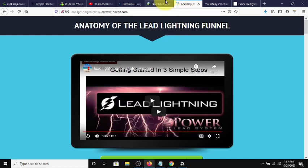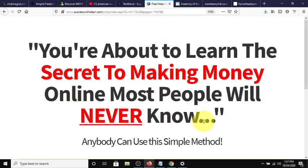So anyway, that's one of the secrets I wanted to share with you today on how you can use a simple funnel, either free or this $7 Lead Lightning system, and have automation walk your prospect through the funnel and potentially make up to $526. Well, anyway, that's all I have today. I hope you got a lot out of this breakdown of the Lead Lightning funnel.